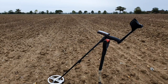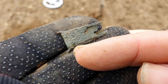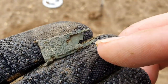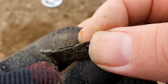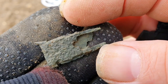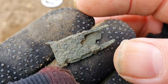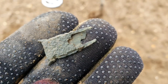Hello folks, just had a nice little find here. It's not that much, but it's a fragment more than anything else, and it is what's left of a little buckle plate. Look, you can see where the buckle would have gone round here, and there would have been a pin, I should imagine, and this metal sandwich, if you like, would have been on the end of a belt. So that's quite nice. That looks quite old, actually. Looks like it might have been decorated at one point, but I can't really make out much on there now. That's nice. I don't find these very often, so I quite like that.